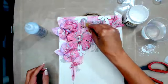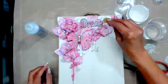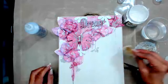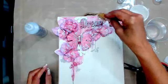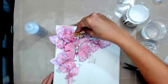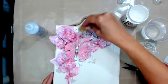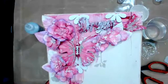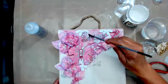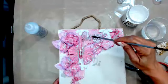I want to add a little bit for the same reason to the butterflies. I'll bring this in close for y'all in just a sec. Like I said, this is damp, but not truly wet. This is also why I had not worried about the dream word not being wide enough, because I knew I was going to do this. I'm getting some white in there, and now I can even take my paintbrush and smooth it a little on the word. That's pulling my word back into the project.